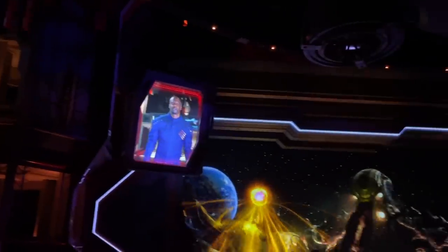His ride replaced Universe of Energy, so awkward. A couple of my favorite details in the pre-show. Number one, Isan is the villain here. You see him briefly in the first Guardians movie. He's a celestial, which they talk about more in the Eternals.